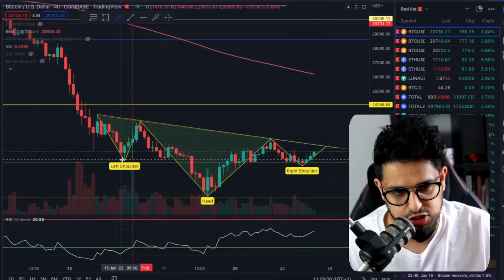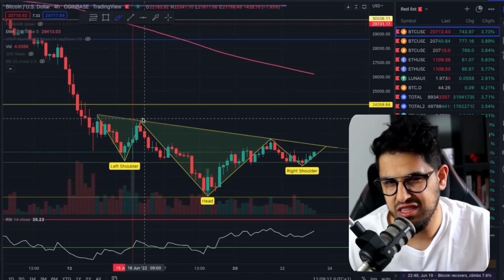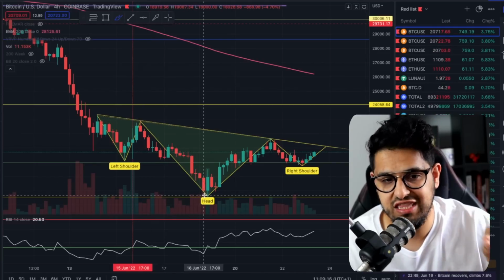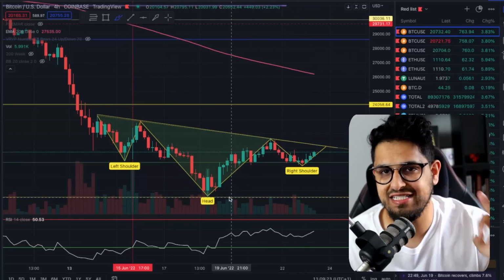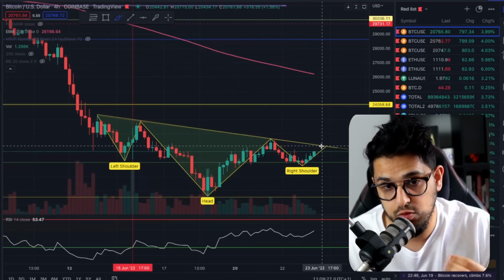So the bears tried to push us down. They couldn't go beyond this point here at 20,000. The bulls come back in. The bears go, oh no, we're still in control. They push us down to our low of 17,600. The bulls fight back. The bears go, nope, we're going again. But this time, the bears could not go back to 17.6 here on the 4-hourly chart. So there's some good strength here by the bulls to say, no, we need to recover.